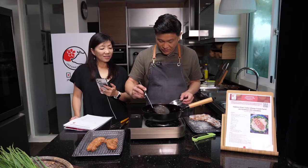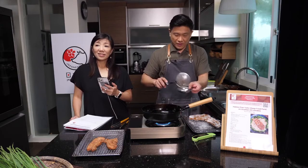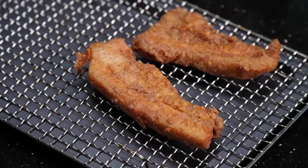Now I'm going to heat this up to 190, and then I quickly blanch and quickly crisp up the Hakata yolk. Basically, it's the same oil, just that we removed the crispy bits. Now it's the next part of the frying, where we bring up the heat of the oil so that we can really crisp up and brown the outside.